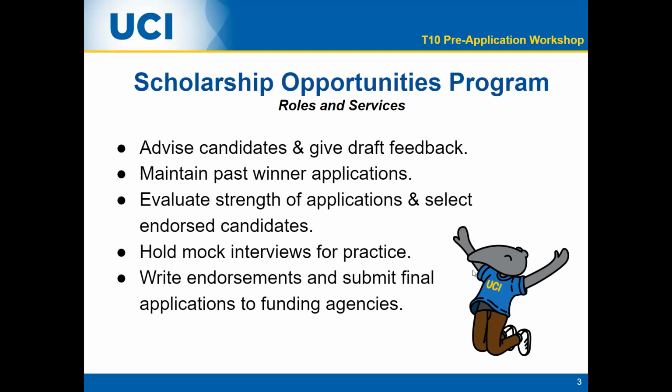Separately, but still related, is that the scholarship agencies ask us, our office, to endorse candidates for some of these scholarships. So some of them you have to go through our office because UCI as a campus has to approve you as a candidate, essentially.